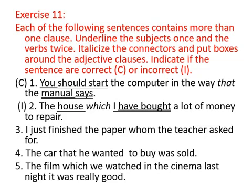This is a prepositional phrase: in the way that the manual says. So "that the manual says" is an adjective clause. The manual is the subject and says is the verb, and "that" is a connector. So "the way" is what the clause describes: that the manual says.